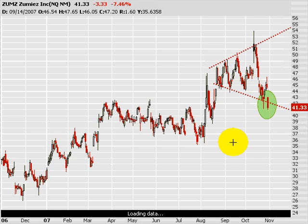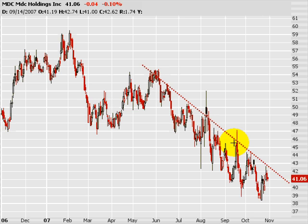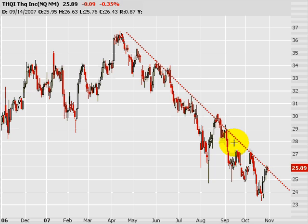MDC, I still love this idea. Downward trending stock coming off of resistance. Still looks good to me. And last but not least, THQI. There you go. So a couple of breakouts that I'm watching, both bullish and bearish. I got to run really fast.